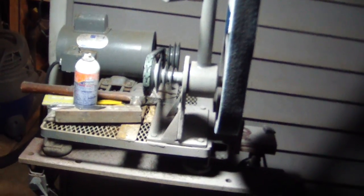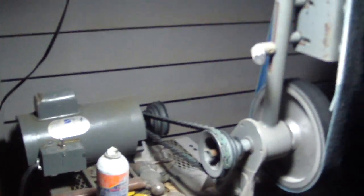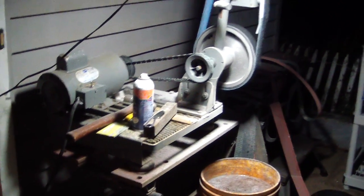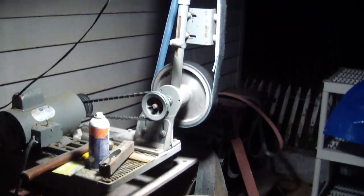Yep, belts. And right here is the grinder that I was originally going to buy off Anonomous. This is how I met him. He offered to sell this thing to me, but after he got to know me, he was like, I don't want to sell this to you because you're just going to want something better eventually. That was nice of him, but I still don't have one.